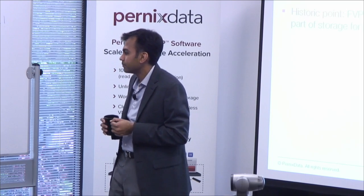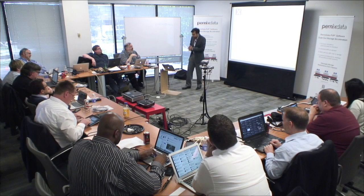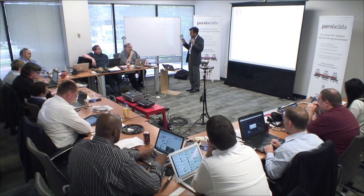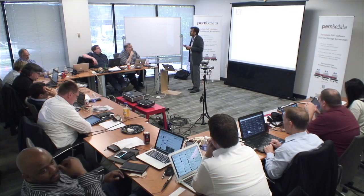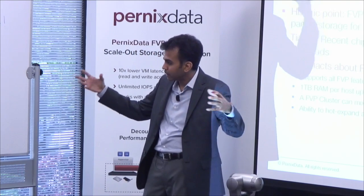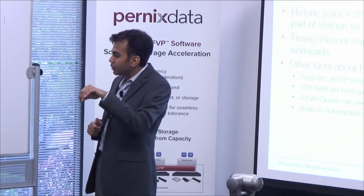Are we talking a multi-tiered cache, or RAM instead of flash? Right. So it turns out you can mix memory and flash. You can mix memory and flash in a single FVP cluster. Does it have to be the same size? It doesn't have to be the same size. You can have different amounts of memory, different amounts of flash from each host that participates in an FVP cluster. You can put in up to a terabyte of memory from a single host into an FVP cluster.